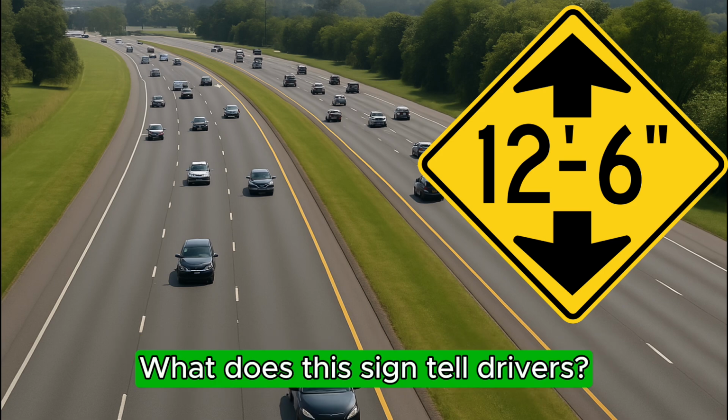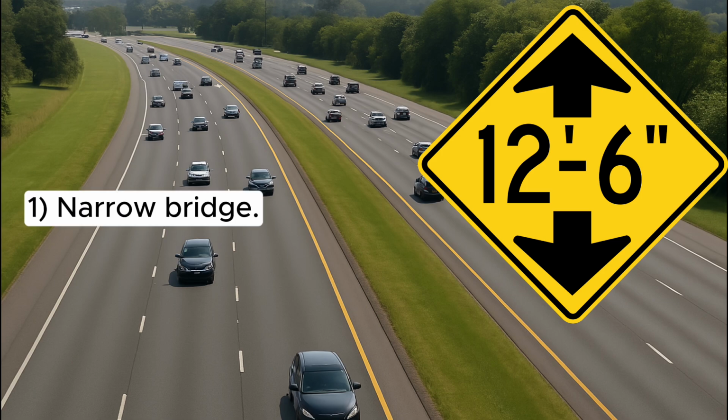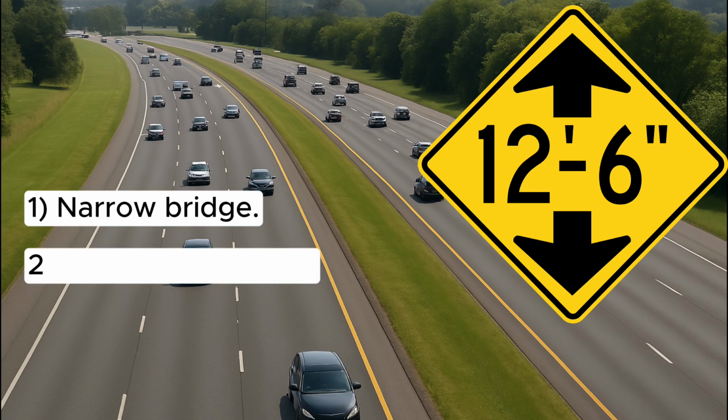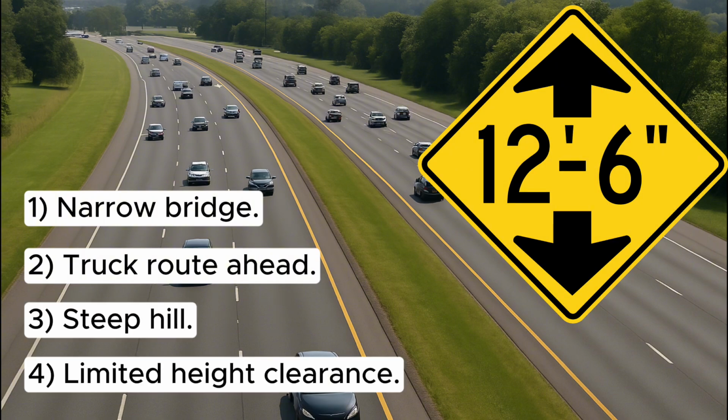What does this sign tell drivers? Number 1, narrow bridge. Number 2, truck route ahead. Number 3, steep hill. Number 4, limited height clearance.